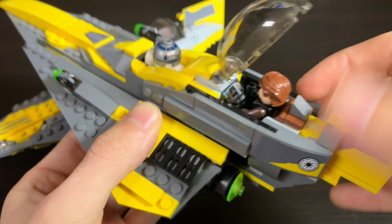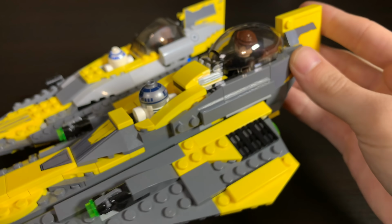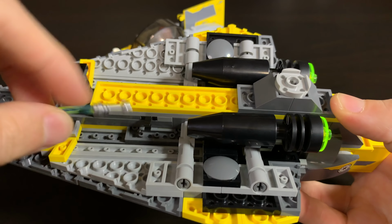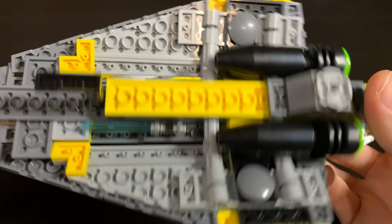I also love that they put this cheese slope back there. It's like a headrest. I think that's a really nice little piece to have there. Just looks really good in there, and he's in there very easily. Now underneath, unlike the older version, you'll find a little clip there, and that's where you can put Anakin's lightsaber. So you actually have a storage place for Anakin's lightsaber on the new one, as opposed to on the old one, where you're just kind of SOL as far as storage goes.